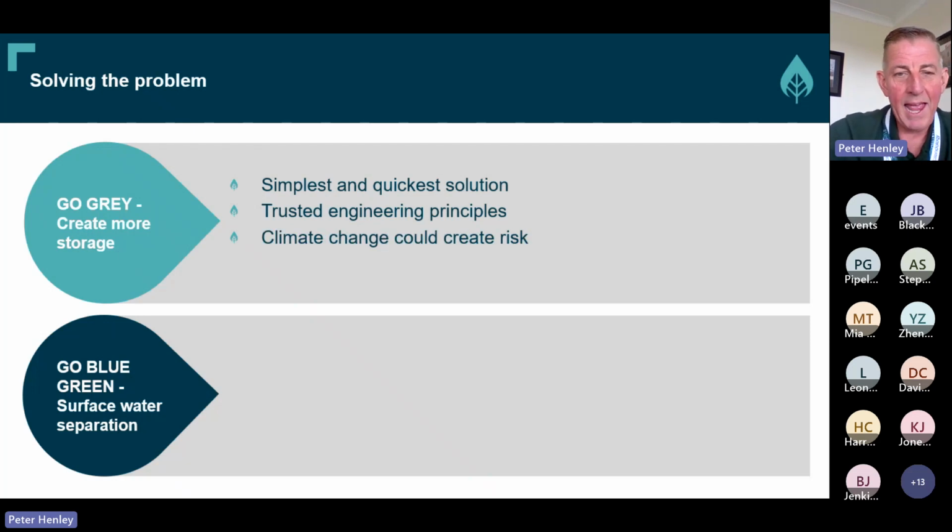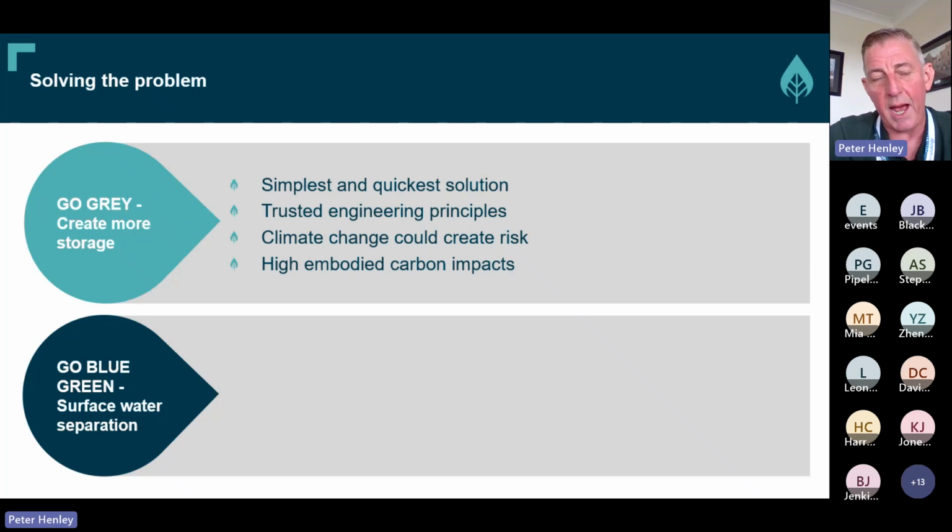However, the ever-adapting, changing climate can create risk in that. If we design our tanks, storage systems, etc., upsizing our pipes, it's fraught with risk of ever-increasing demands of climate change. So we've got to factor that in. And also, as I say, if we're looking to build more and more concrete, put more and more storage into the ground, it's going to have high embodied carbon impacts.